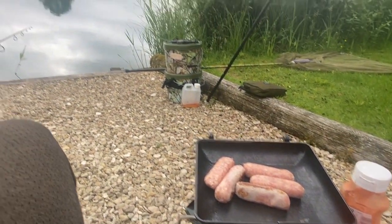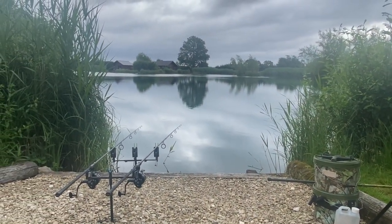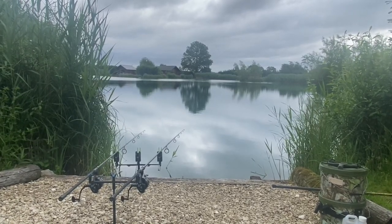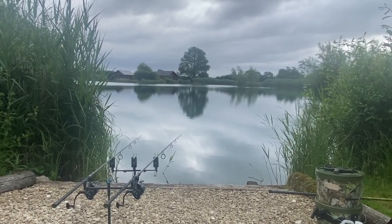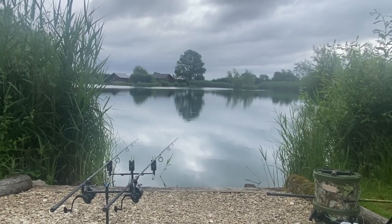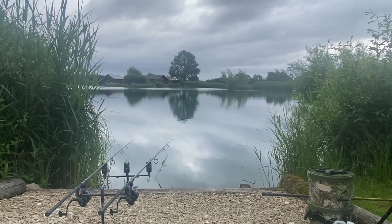Breakfast is on. Brew is on. No fish is on. You can see I've taken out the middle rod. It's after getting some liners on there yesterday evening. It's told me everything I need to know about the swim, really, that fish are potentially coming in here and getting spooked by that middle rod.